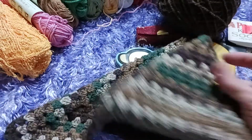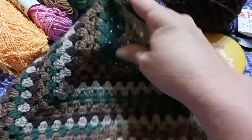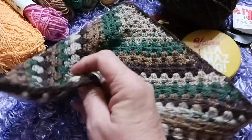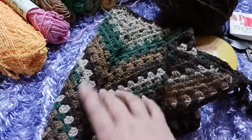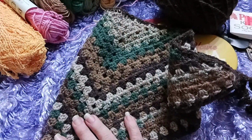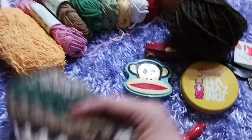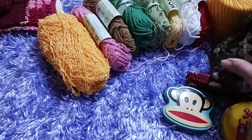Anyhow, honestly, I could just keep it like it is and use it kind of as a scarf and put it on like a bib, tied around my neck, and that would keep my chest warm. Oh no, that's an idea. Anyhow, that's one thing that I've been working on this week.